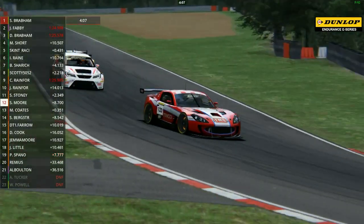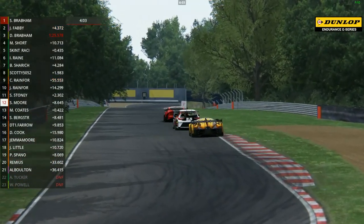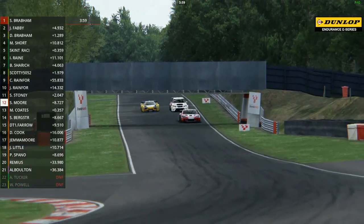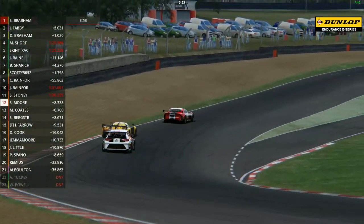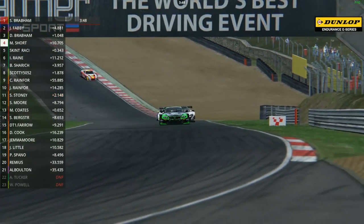They're coming up to be lapped by the Glickenhaus now as well. So this could be, again, interesting, this squabble between them. They're fighting and trying to look in the mirrors once more at the same time. So Max Coates is lapped. Sarah Moore, I think, will be lapped before Paddock Hill Bend. Actually, it's going to be okay. There's not going to be any dramas on this occasion.